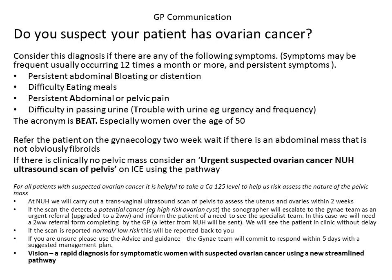At NUH, we'll carry out a transvaginal scan of the pelvis to look at the uterus and ovaries within 1 to 2 weeks. And as I mentioned before, if there's a potential cancer or high risk ovarian cyst, we'll escalate the findings to the specialist team and we'll see the patient rapidly. This will avoid the patient having to go back to the GP with the report and avoid the GP looking out for the report only to refer the patient back to the hospital.